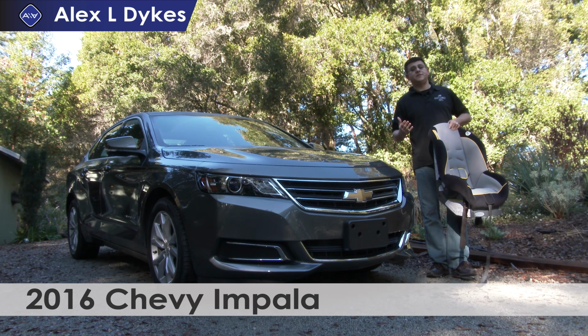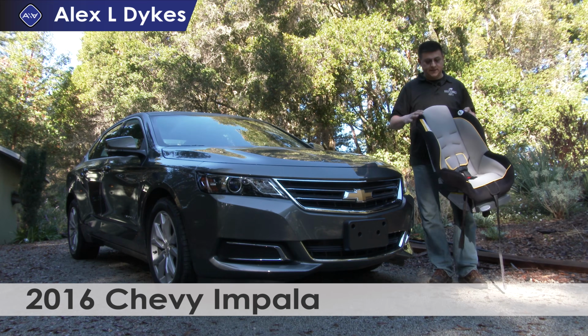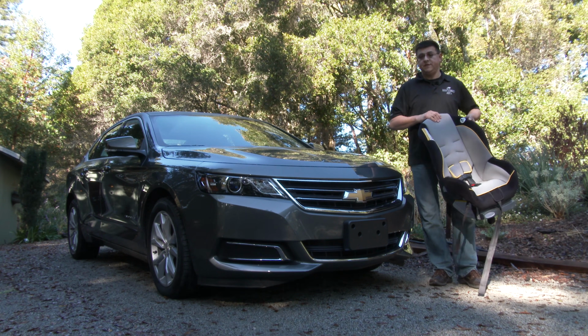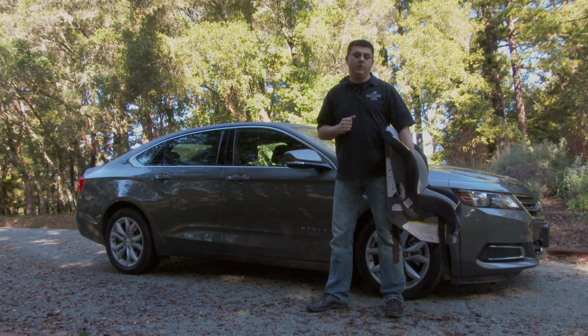On today's child seat review segment, we are taking a look at the 2016 Chevy Impala. As usual, this is a Graco Classic Ride 50 child seat, suitable for forward or rearward facing installation and children between 4 and 50 pounds. The Impala is a full-size sedan in the United States. That means this is the next size category up from a Camry or an Accord.